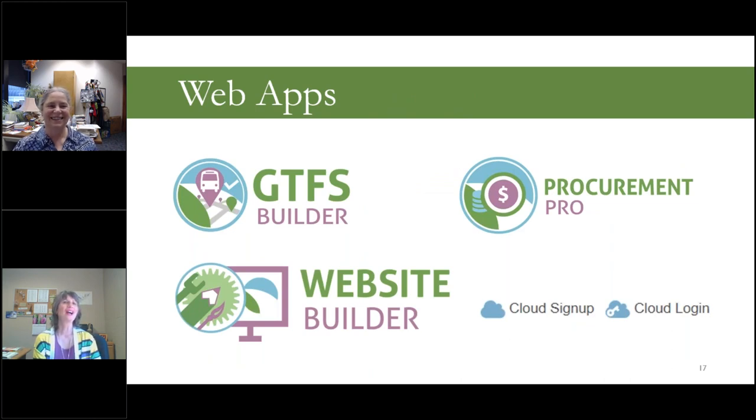Okay, I mentioned web apps. So these are online applications and they're very, very cool. So again, these are only applicable for rural and tribal transit agencies. We have GTFS Builder, the General Transit Feed Specification. People might have heard of things like Google Transit. So if you want to have these specialized maps on your website, showing your routes, showing your bus stops, you can do it with our free web app from GTFS Builder. And there's videos about how to do it. There's really easy step-by-step instructions. And even people who aren't that familiar with GTFS can use the easy spreadsheets to set it up. For all of our web apps, there's technical support if you need it too.